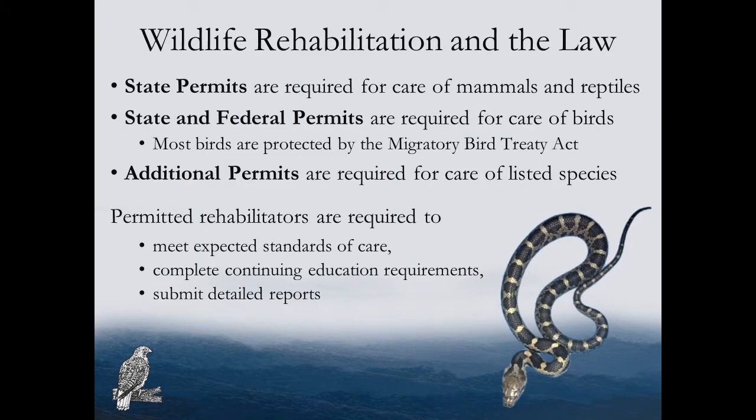Another reason wildlife should be cared for only by permitted wildlife rehabilitators is that it's simply the law. In general, state permits are required to care for mammals and reptiles, if it's allowed at all. Birds protected by the Migratory Bird Treaty Act generally require both state and federal permits. Additionally, listed species, or those that are threatened or endangered either federally or at the state level, often require additional permits to care for. It's the legal responsibility of a permitted wildlife rehabilitator to understand and abide by these restrictions, meet standards of care, complete continuing education requirements as outlined by their permitting agency, and submit detailed reports of patients and care provided.